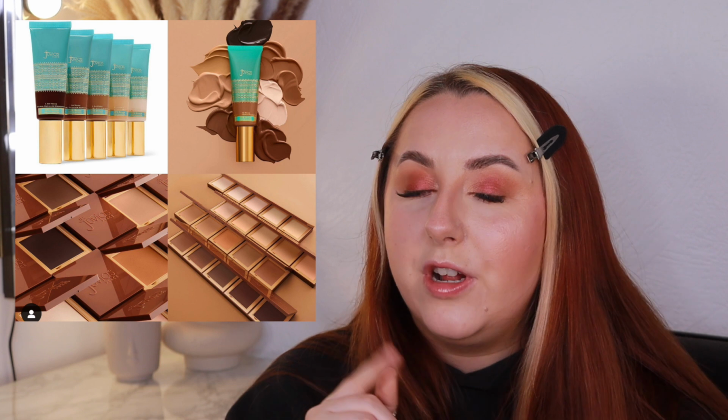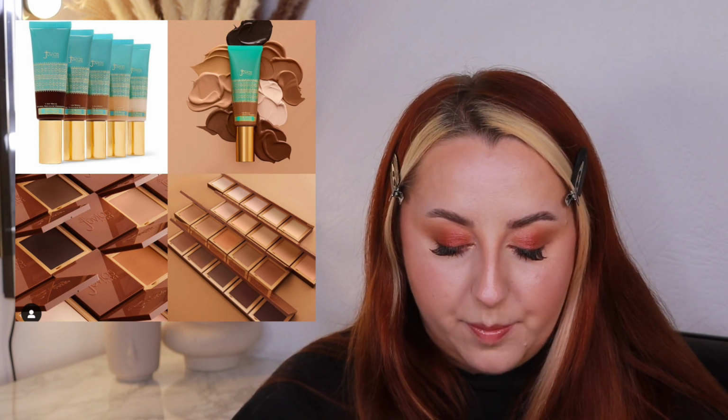I've not tried Juvia's Place complexion products yet. Like I've had a few of the eyeshadow palettes in the past, but I'm pretty sure I've decluttered them all now. And I've got the blush, well, one of the blush duos, which I actually really like. So yeah, I'm keen. I've heard some really good things about the concealers and the powders, you know. So maybe these will be a good purchase, because there's also the I Am Magic powder foundation as well.